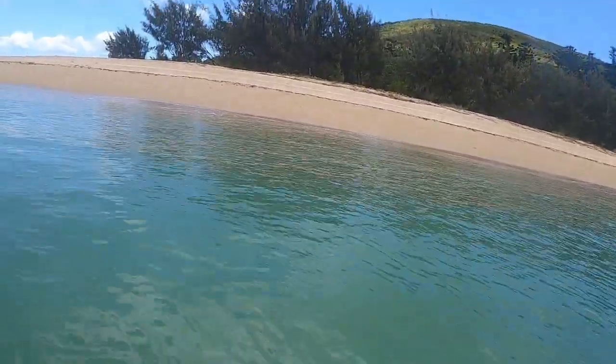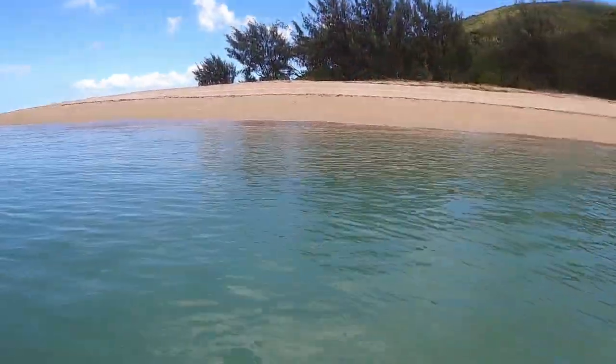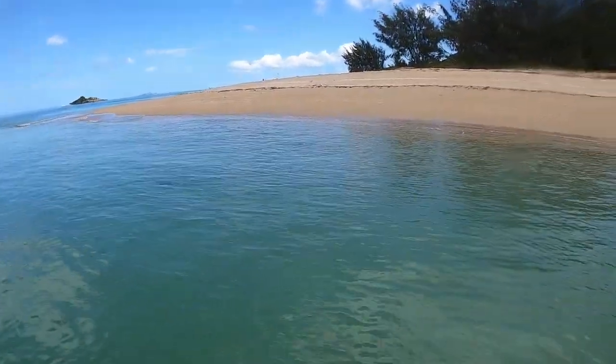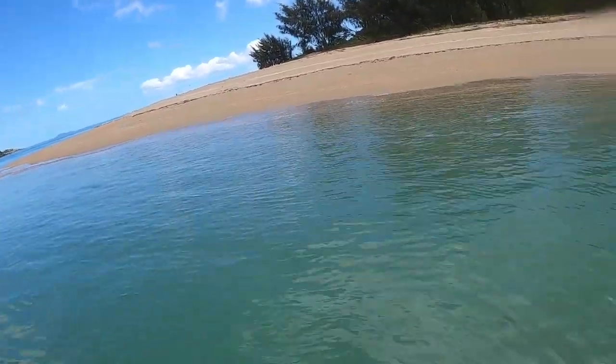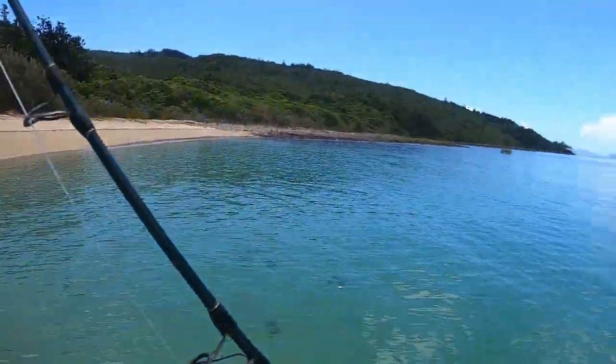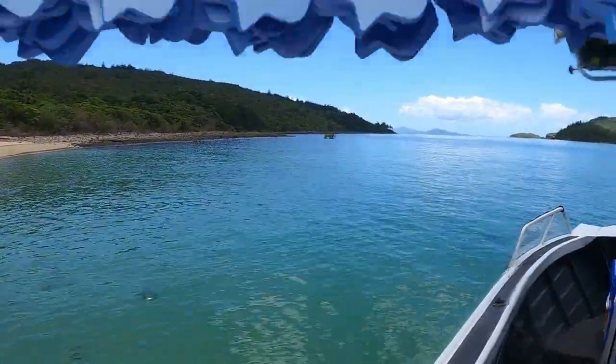Okay, so we're just about to hop in the water. We're just at the beach here, and it seems to be really clear. So I'm gonna jump in, try and keep the GoPro steady. Probably not gonna be able to do that because I'm not good at it. But so I'm about to jump in.